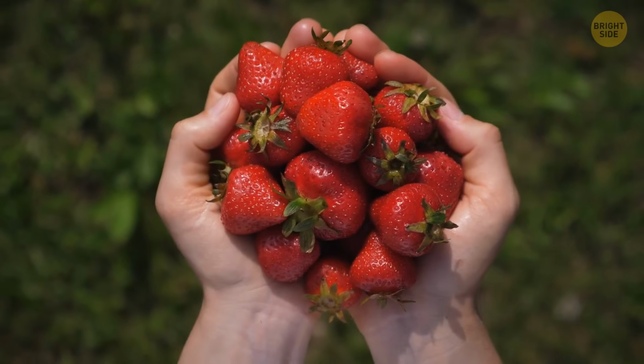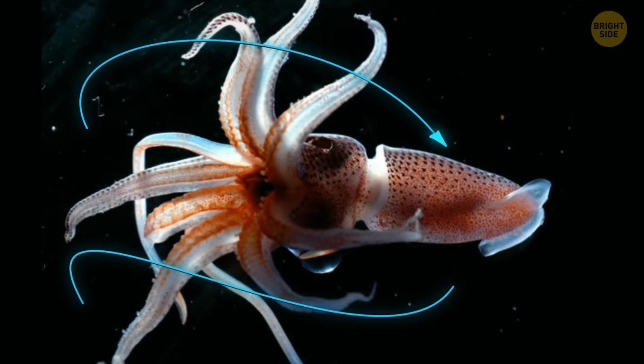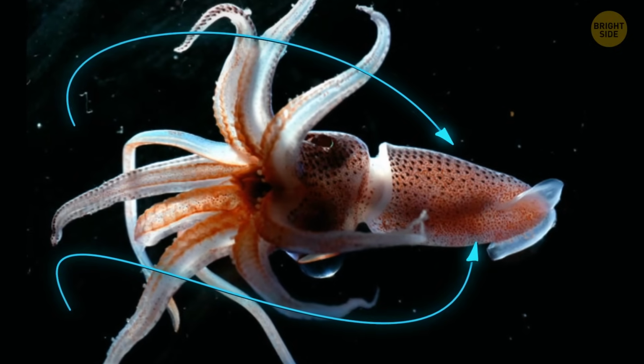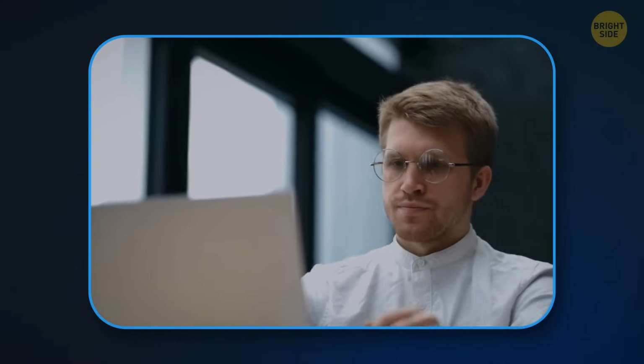Now, have you ever seen an underwater creature that looks like a strawberry? Trust me, it does exist. Just look at these dots on the strawberry squid. The creature has a big eye and a smaller one. You might think this unconventional pairing would be awkward and uncomfortable, but it's actually the opposite.